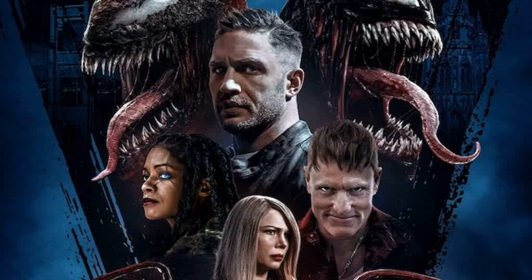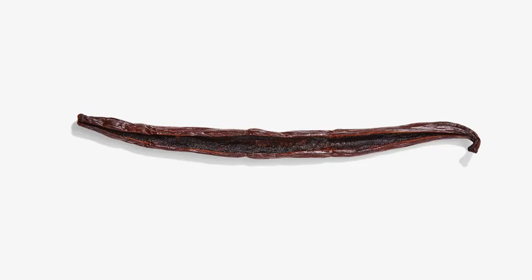Due to wacky rescheduling because of the pandemic, October is stacked with releases that include this film, No Time to Die, Halloween Kills, and Dune, and the Venom sequel is the first to test the waters to see if the box office has become healthy enough to sustain the arrival of another tentpole release.